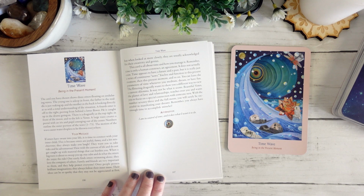This card is all about time and how you manage it. Remember, time is only a human construct, an agreement. It does not actually exist. Time appears to have a future and a past, but it's really just a series of continuous nows. You live and function in this present moment, then this present moment, and so on. You can leave the parameters of time whenever you meditate, dream, or have fun.